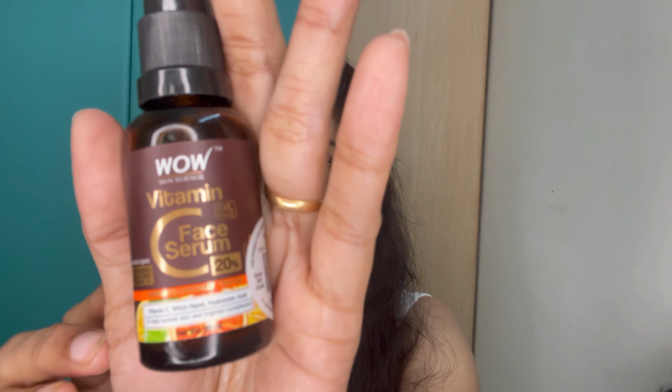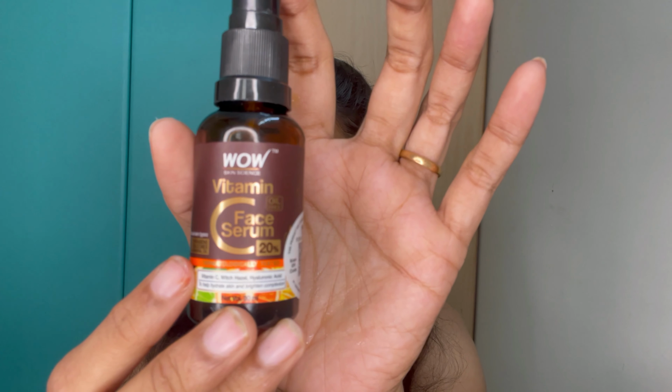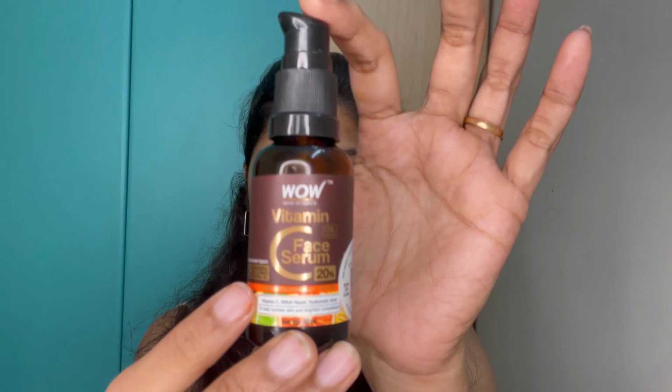So when you're going to do makeup, before that, when you're doing a skin prep, I definitely recommend you use this Vitamin C serum. This has 20% vitamin C. It's oil free.